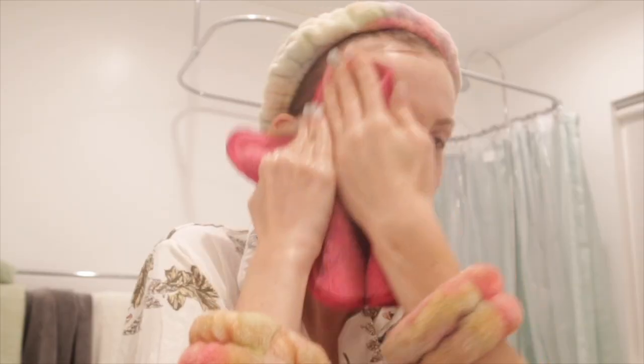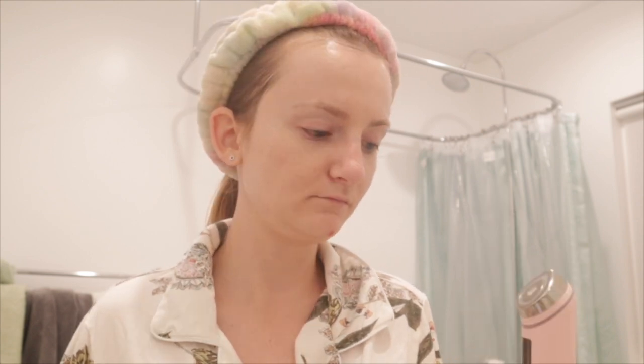The first mode I do is the air shot mode. So I really get my face completely dry. This is the only mode that I only use for my nighttime skincare routine. And I do use every single mode for my nighttime skincare routine. It's just this mode I only use at nighttime, which is the air shot mode.